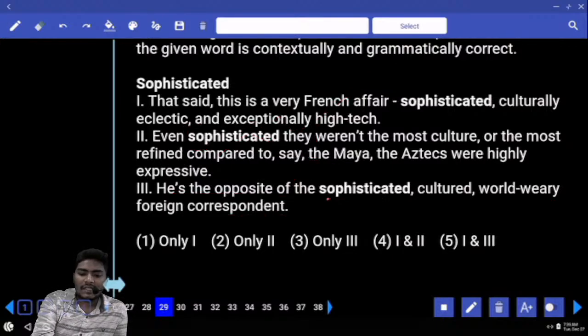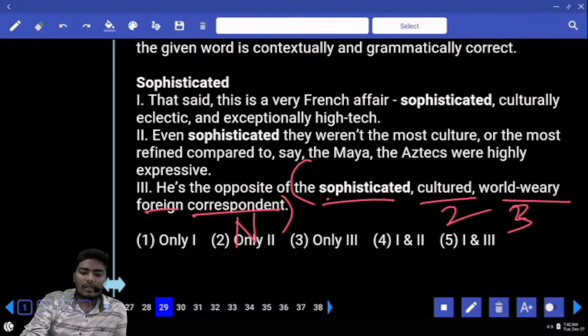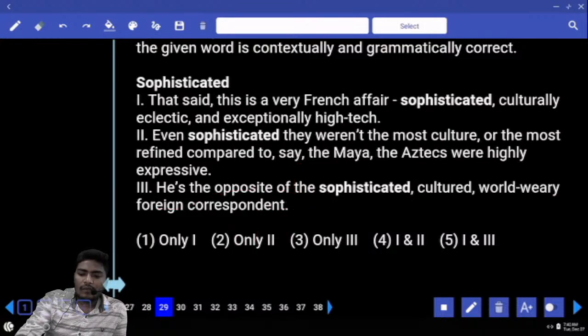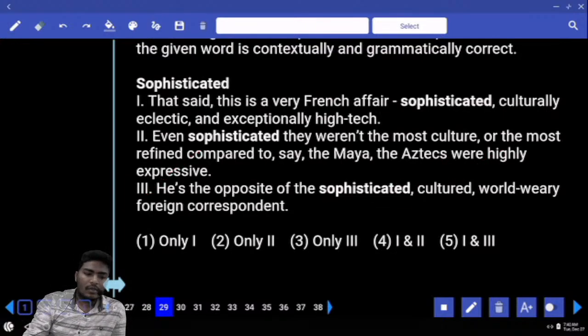Remember, we are using a series of adjectives. This is all a noun phrase. This is all about one noun. What is the noun here? Correspondent is the noun. Sophisticated is one adjective, cultured second, world-weary foreign is a third. We are using these 3 adjectives to modify only one noun, that is correspondent. Now, sophisticated culture. Sophisticated is nothing but modern, advanced. So it is a person who is very advanced or cultured. So both 1 as well as 3 are meaningful.